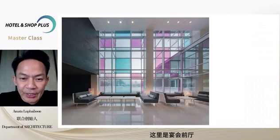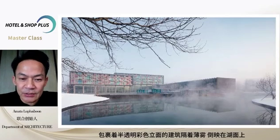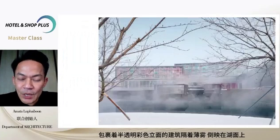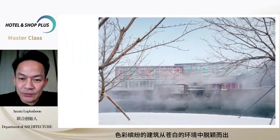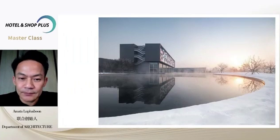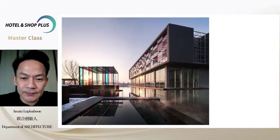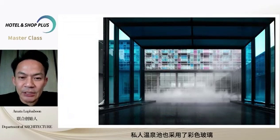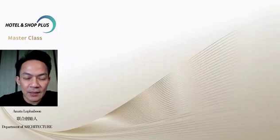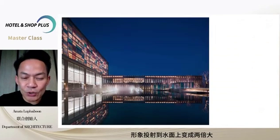Here is the pre-function area in front of the ballroom. The floating mass of the architecture, wrapped with the translucent colorful facade, reflects onto the surface of the lake. The architecture is colorful, stood out from the colorless atmosphere. The glass plays with the light. The glass continues to be used in the private hot spring pool. At night, the building looks like a lantern that doubles its image onto the surface of the water.